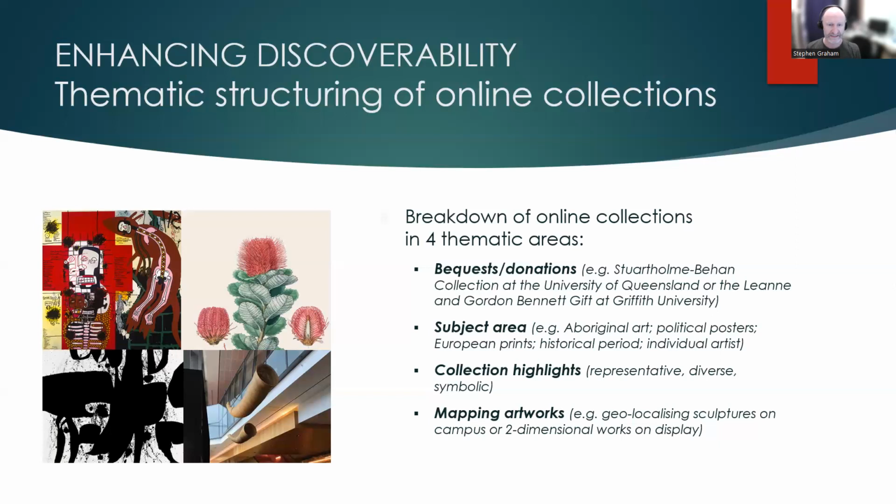Subject areas. So these are often cross-matching where subject overlap exists. So, for example, an Aboriginal work in a bequest will also appear in the subject area, Aboriginal art. So that's fairly straightforward, and we've got highlights as well. That's really presented on the web pages. And then finally, art on campus.